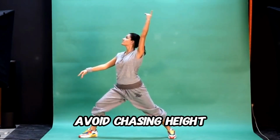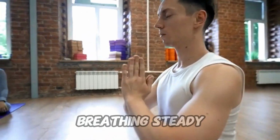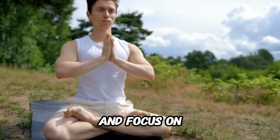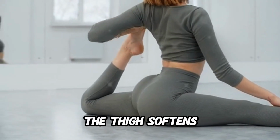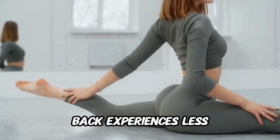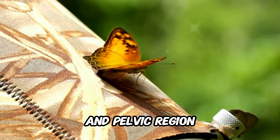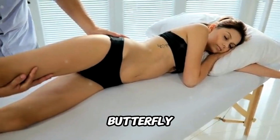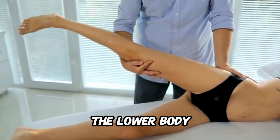Avoid chasing height or forcing knee straightening. Keep movement small, breathing steady, and focus on comfort over intensity. The back of the thigh softens, hips feel freer, and the lower back experiences less tension. Next, we address the inner hips and pelvic region with the butterfly. This position provides a strong relaxation signal for the lower body.